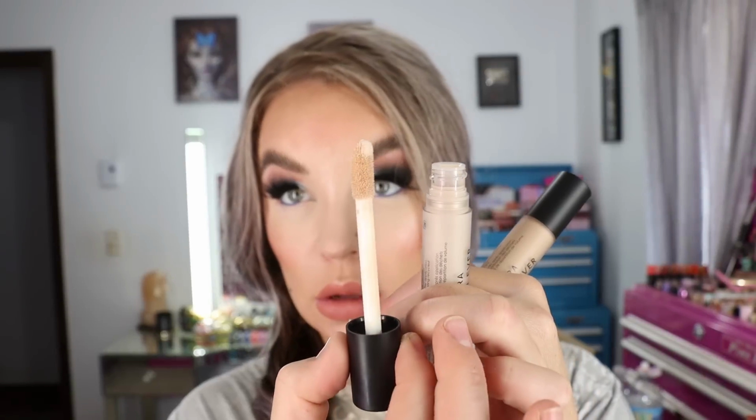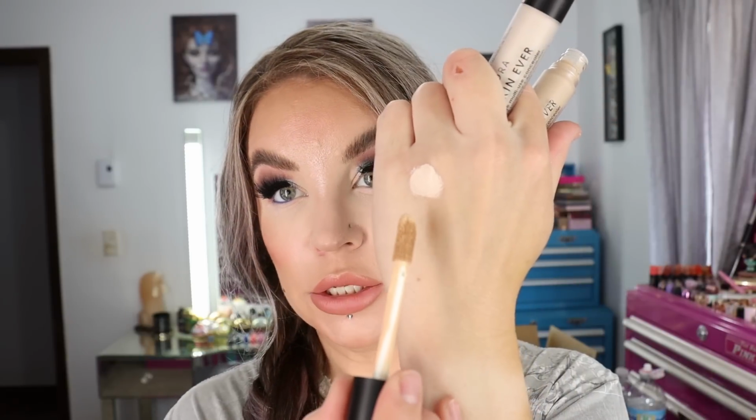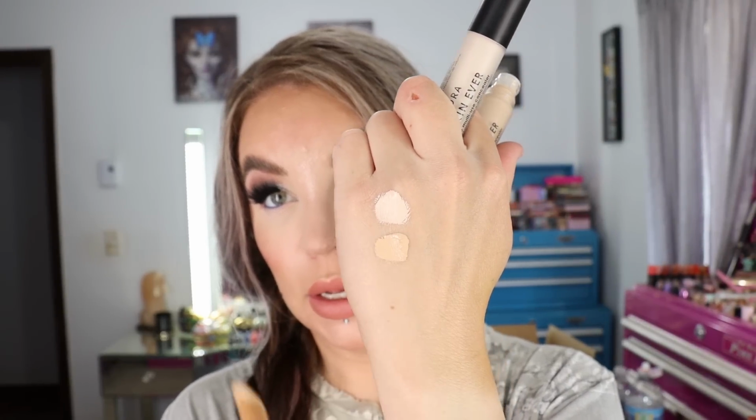So let's go ahead and swatch these. So this first one is 0.03 P. It's got that larger doe foot applicator. A nice amount of product comes out. I don't have to go into the packaging a whole bunch to get the product out. And then the other shade I have is 11.5 P, which upon first glance I was like, that's perfect. But I'll show you the dry down here in a minute, that it does have a little bit of oxidation to it.